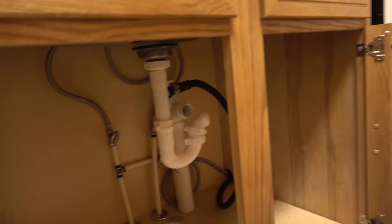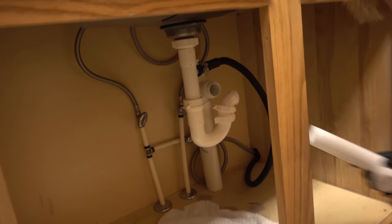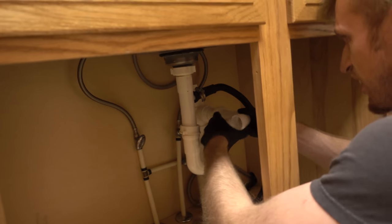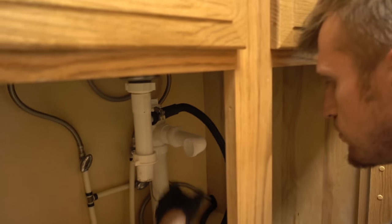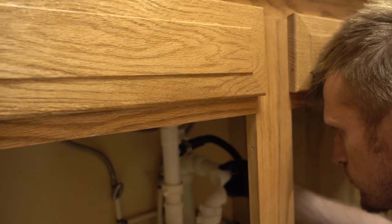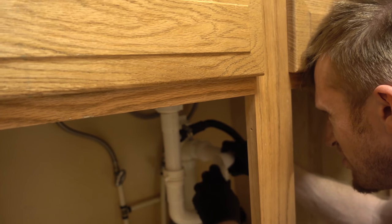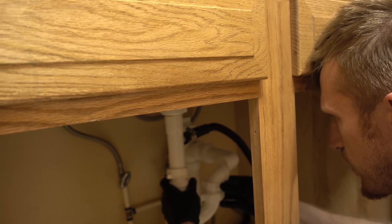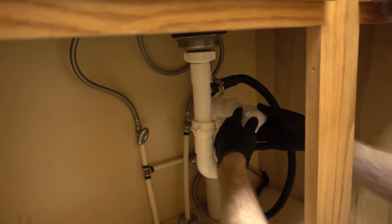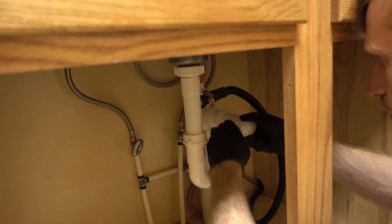How much left do you have to do? This is the last piece. That's it? Yep, that's it. How does this work? That goes on here. That wasn't tight yet. Are those two supposed to... oh, there's a bracket. I see. It's not getting everything to line up, but that's why nothing is tight yet. Yep. Just wanted to rough fit it all first, make sure that we can get it.